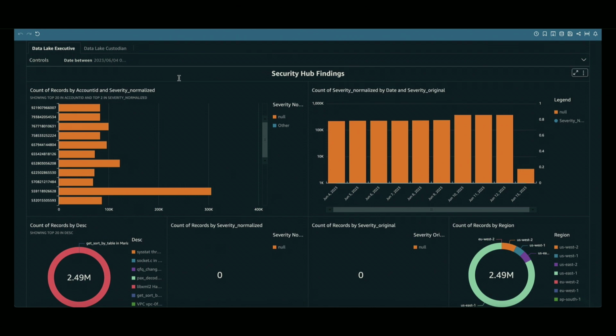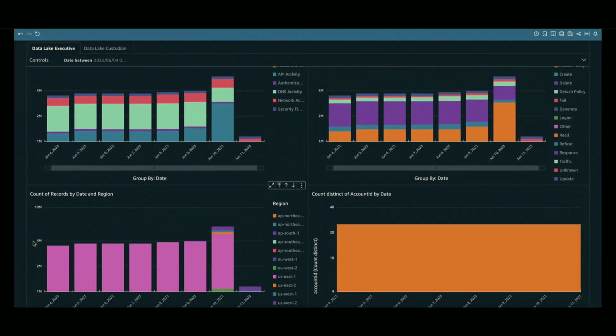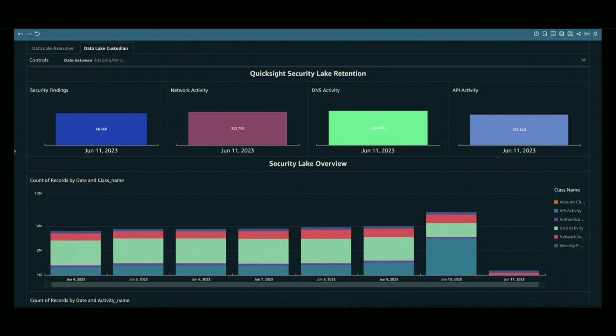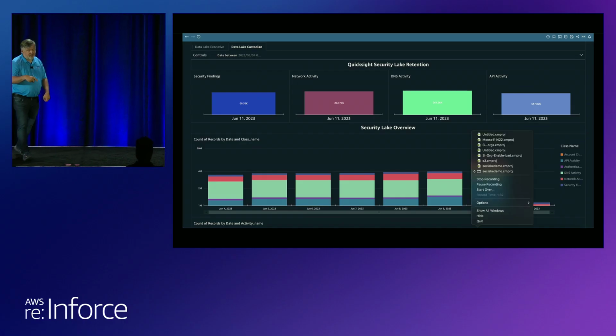So I talked about those different personas. I'm looking at a Security Lake executive now. They want to see the findings by region. They want to see what records are actually happening. And then maybe the data custodian wants to know what OCSF classes are actually coming in. Am I seeing spikes? How does it relate to all of the other sources that are actually coming in?